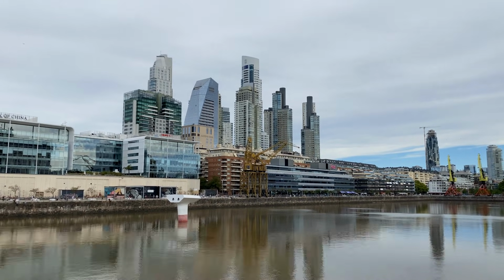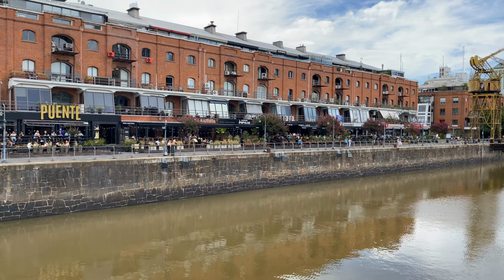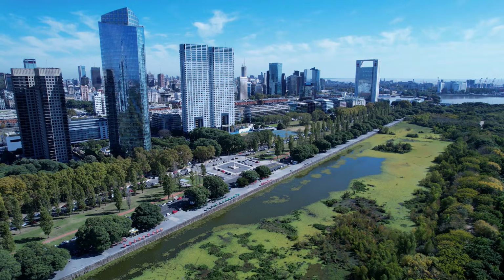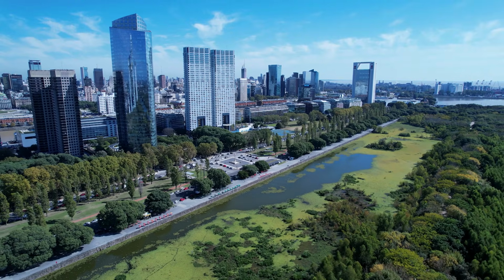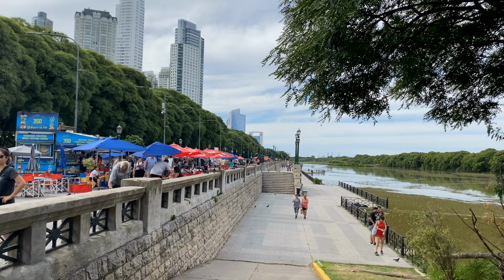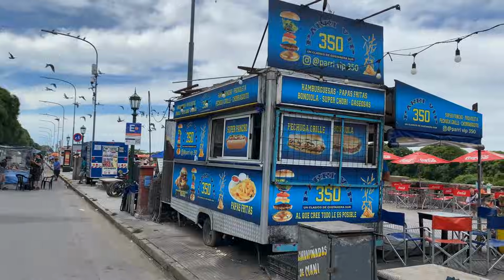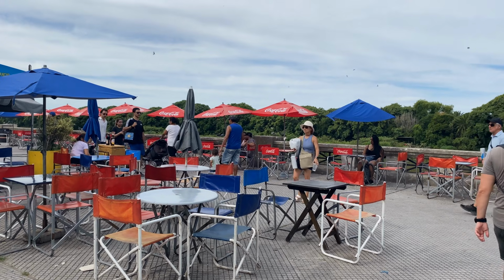Now I feel like Puerto Madero has two sides to it. You have this front promenade with restaurants and bars and renovated docks, and it looks really cool. And then you have this other side of Puerto Madero, which is the ecological park, and there the vibe is way more relaxed. On the other side you will find food trucks, local markets, people just gathering in the park. So yeah, it's like two different sides of Puerto Madero.